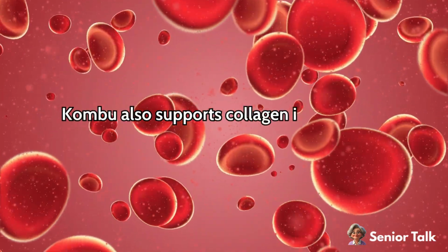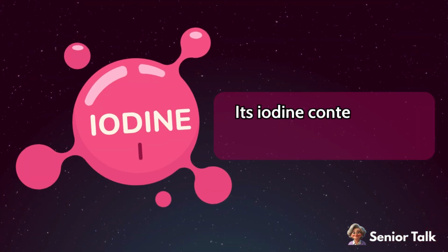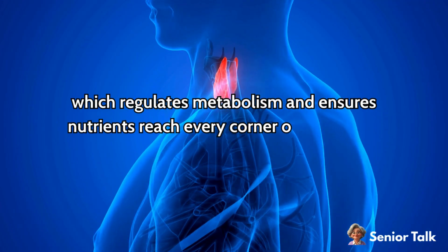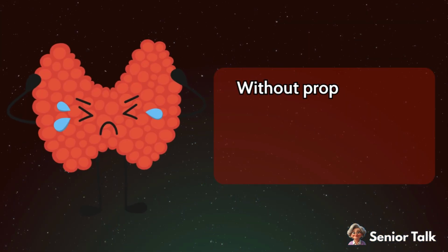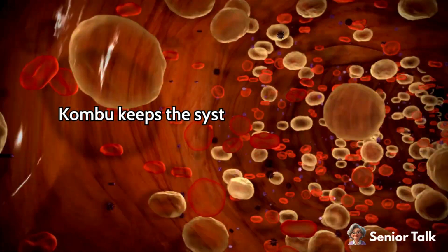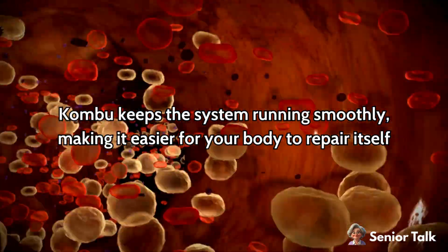Kombu also supports collagen indirectly by improving circulation. Its iodine content keeps the thyroid healthy, which regulates metabolism and ensures nutrients reach every corner of the body, including swollen joints. Without proper thyroid support, collagen production slows and healing becomes sluggish. Kombu keeps the system running smoothly, making it easier for your body to repair itself.